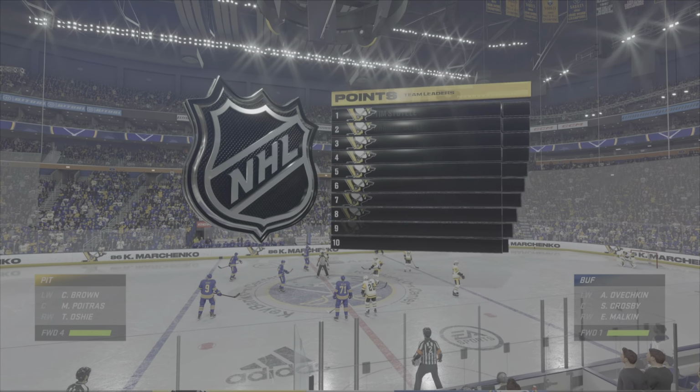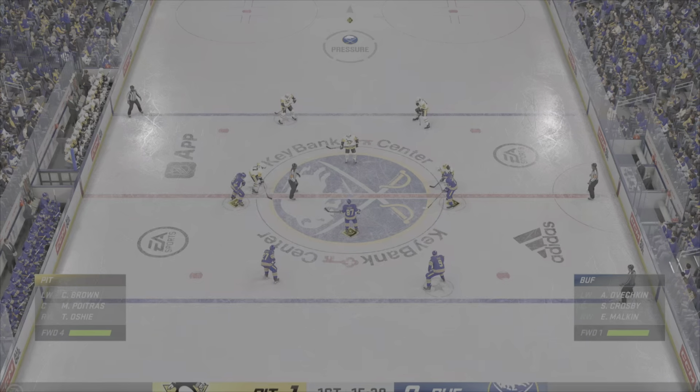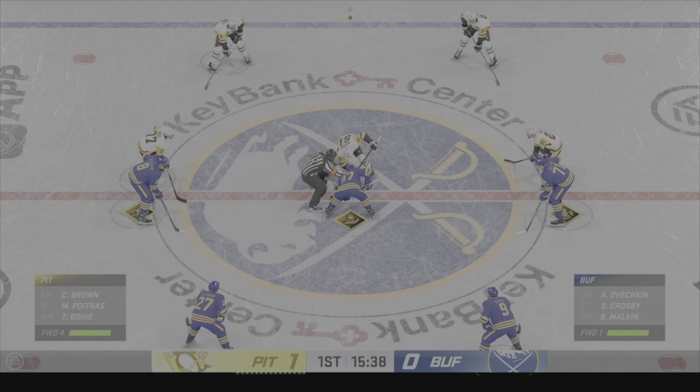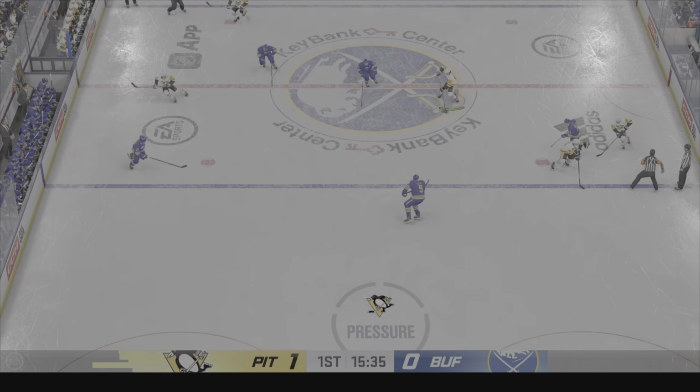Pittsburgh's got the game's first goal here in the first, and perfect road approach, right? Silence the crowd, Cheryl. Well, yeah, and you've got to start with some energy, and you've got to get your lines into the game right away, and that's exactly what they did. They were like a wave of momentum, and they capitalized on their opportunity.